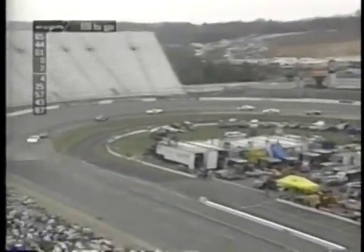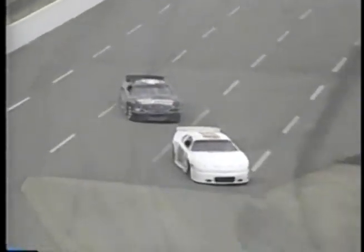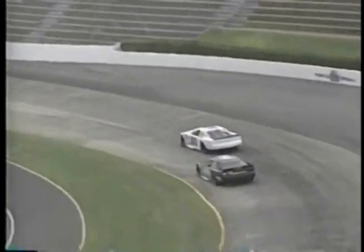Back up front to our leaders. Shane Hall, not running the full tour this year. Slim Jim All-Pro Series, finished 10th in the points a year ago. Decided to opt for the Busch Pro Series this year, trying to run for Rookie of the Year. He's currently 4th in rookie point standings.